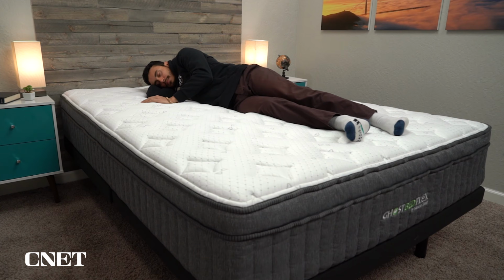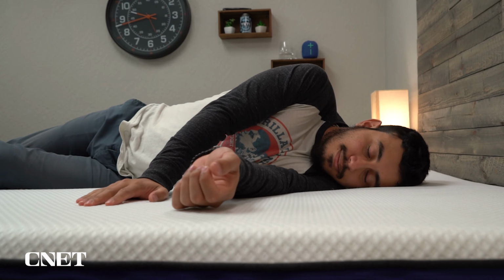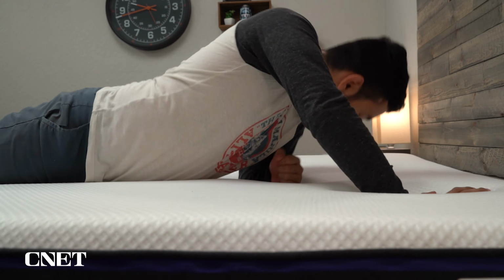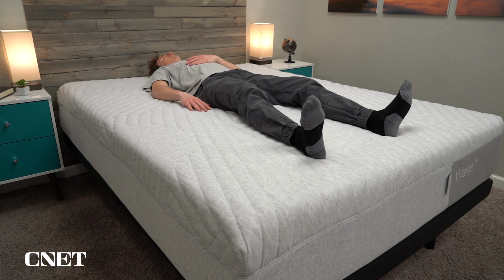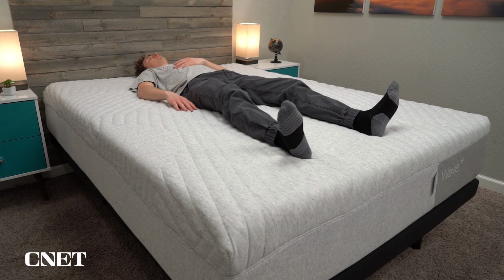If you're sleeping on your side on a very firm surface, your spine isn't necessarily going to be in a straight line, and that can cause back pain over time. The same goes for back and stomach sleepers sleeping on a bed that's too soft. If you are a back sleeper and your mattress is really soft, there's a good chance your hips and your trunk is gonna sink below the rest of your spine, which again, your spine won't be in a straight line.